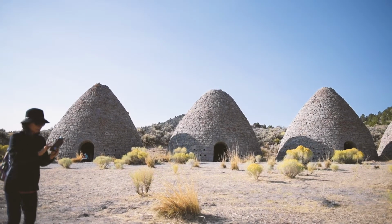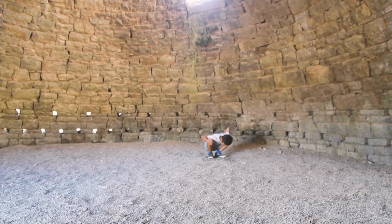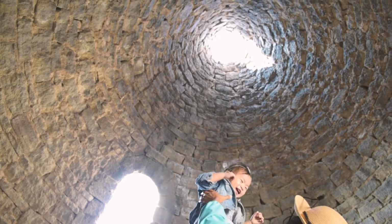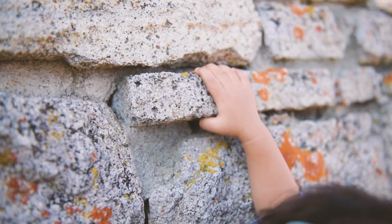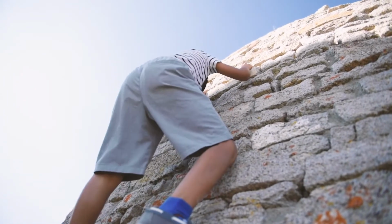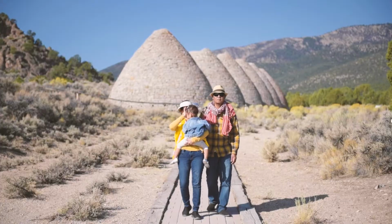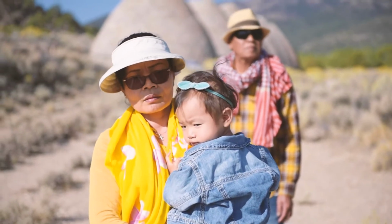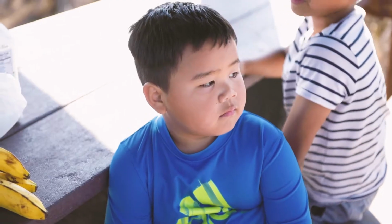The kilns are 30 foot tall and 27 foot wide. The walls are 20 inches thick and have withstood the test of time for 150 years. To get here, head south from downtown Ely on Highway 50 for about 13 miles. It was about 10 o'clock when we arrived, so we decided to have breakfast.